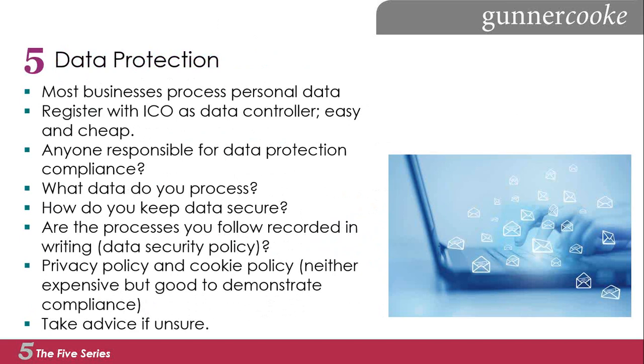You also need to consider if you've got anybody allocated with responsibility for data protection and compliance in your business. Really, there should be somebody within your business who has received at least basic training on what the obligations are for protecting personal data and for keeping that data secure, and to ensure that you can comply with the Data Protection Act and the other data protection legislation. And as part of that whole process, you need to consider what data you process. So again, you might need to engage someone to carry out a data protection audit for you and a data security audit.